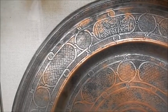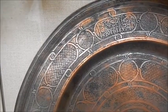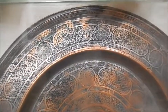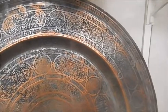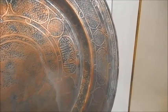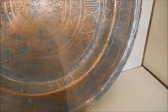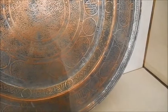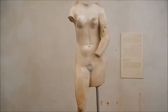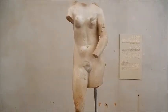This thing is made from copper. Imagine, look at the detail. Imagine trying to make something like that. The number of hours it would take, huge. So what I'm saying is that plate, platter, whatever it is, probably cost someone a small fortune. It's fairly large. I would guess it's probably 2.5 feet in diameter. This was at one time a statue of a woman with a head and arms. They didn't leave a lot for the imagination.